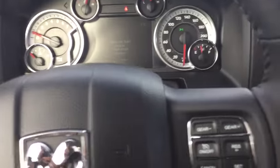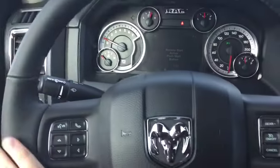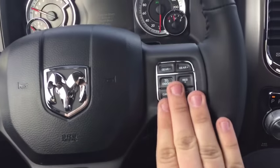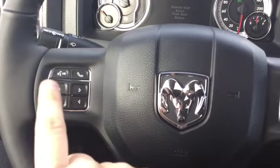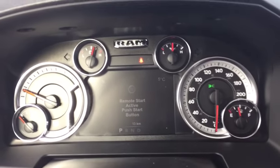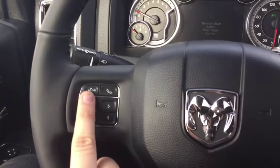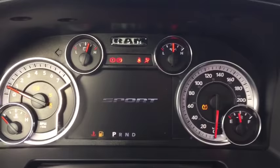All right, now I'm sitting in the driver's seat of the Ram 1500 Sport. This is a leather-wrapped steering wheel. Cruise control on the right. Our gear selection buttons. Nice Ram badge. That is also your horn. These buttons control your information center in the middle here, which is an LCD screen. You have a voice recognition button and a Bluetooth button. And to get past our remote start system, we can keep our key fob in our pocket. And down below, just put our foot on the brake. Go ahead and push your push button start. That activates the power for you.